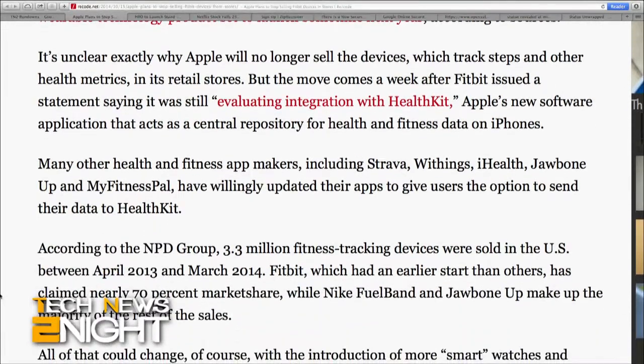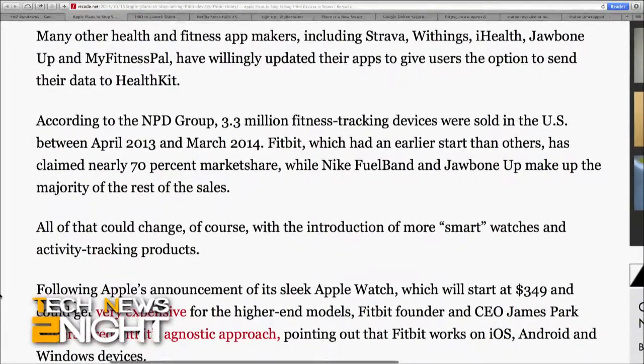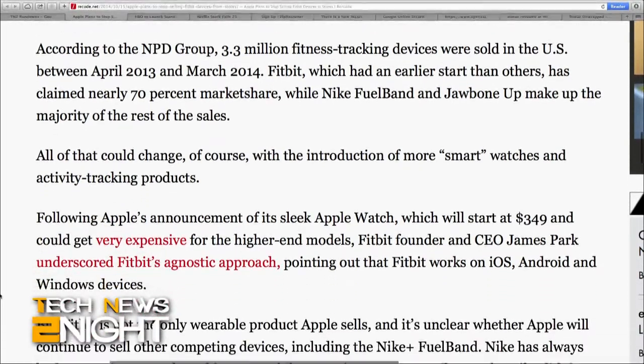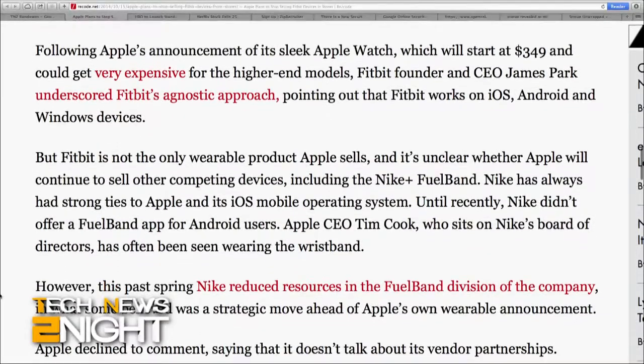Other health and fitness apps like Withings, Jawbone Up, MyFitnessPal, they've all already updated their apps to give users the option to send their data to HealthKit. Currently, Fitbit works on not just iOS, but Android and also Windows devices, and is sold in over 37,000 retail stores worldwide, including Amazon and Best Buy, Kohl's, Target, and Walmart.